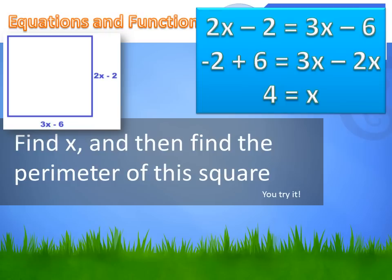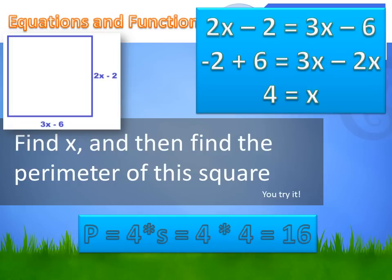x equals 4. Well, now I know that each side of this square is 4 units long. And there's 4 sides, and my perimeter is the sum of those 4 sides, or 4 times each side. So my perimeter is 4 times 4, or 16.